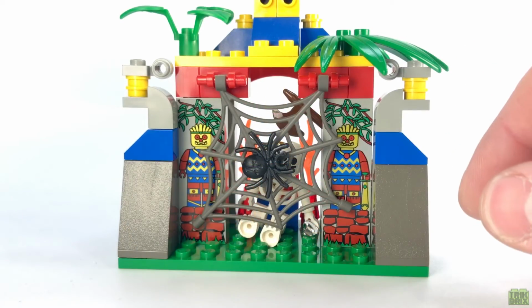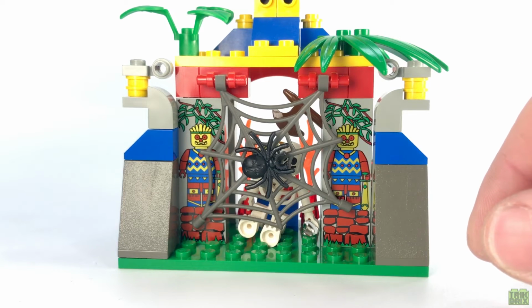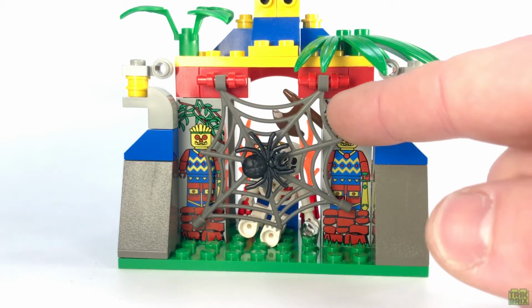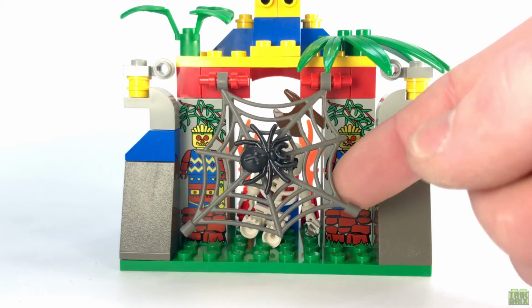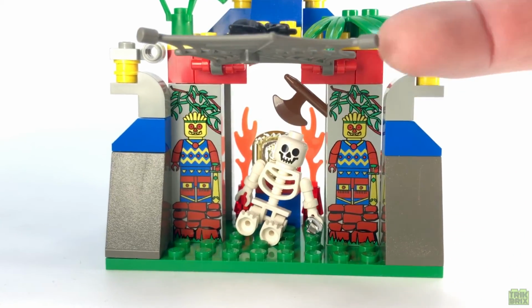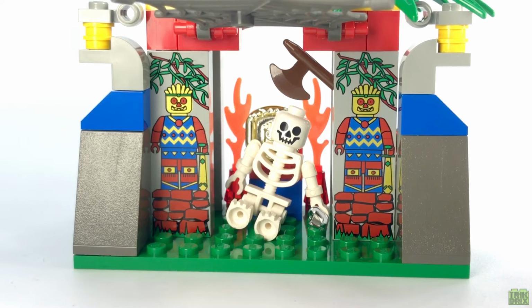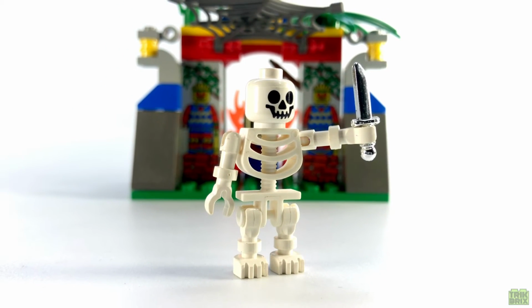I forgot to mention it in the first episode, but both of these were brand new elements in 1999. And they're still pretty cool 20 years later. The web is clipped to these bar bricks so it can easily be moved up and out of the way, and here we'll find minifig number 3, the classic floppy-armed skeleton, clutching a silver knife and reminding us that Achu doesn't mess around. My collection of these guys is steadily growing, and I can't say I'm upset about that.